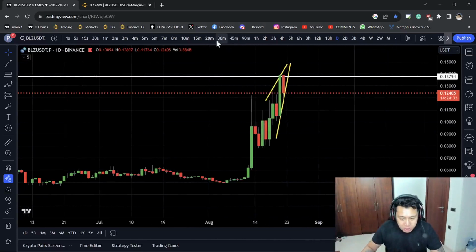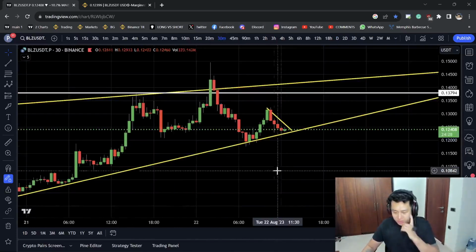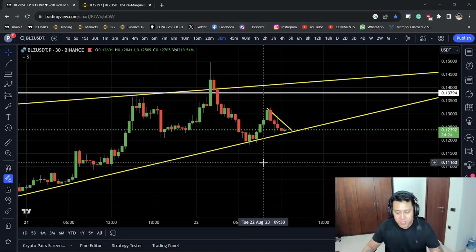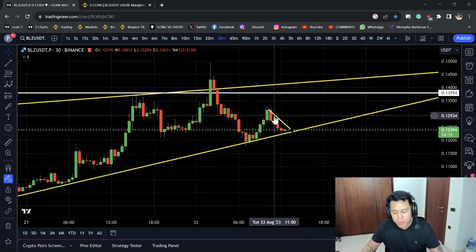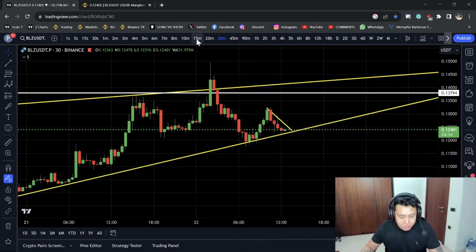So because we have room to go, we have to make some decisions. You have to ask yourself, is it worth your risk to long it? And if you did decide to long it, what would be some of the reasons you would long? Where would your target be? And where would your stop loss be? So let's just say that you were looking at going into a long position.